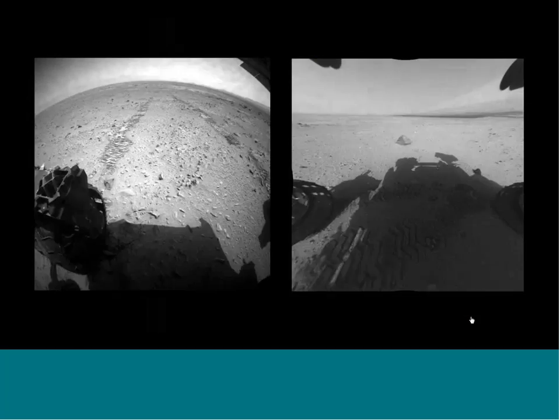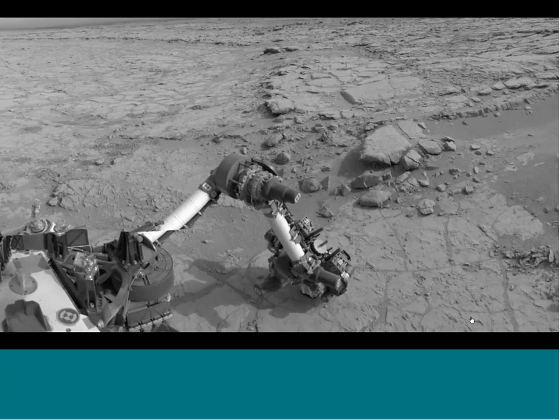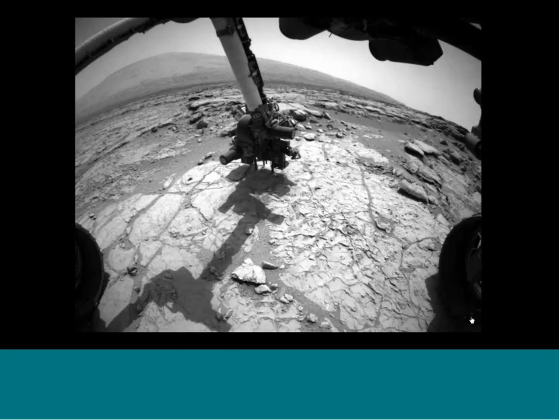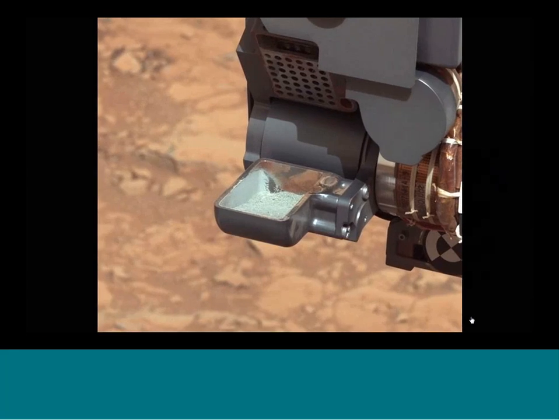Curiosity has been on Mars for one Mars year. That's 687 Earth days. Our goal over that time was to find a habitable environment, and we did. We found a lake bed on Mars that we drilled into and found the ingredients and conditions that could have supported microbial life if life ever was on Mars.